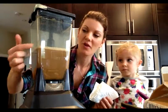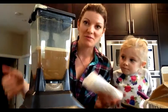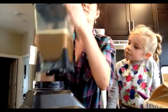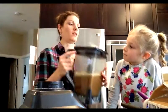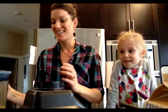Look how it's getting a little bit frothy and it's just gonna get more and more frothy. For this purpose, I'm not gonna blend it too much more so you don't have to listen to it. But you can smell it, oh my gosh, it smells delicious. I love it. So you can blend it more to get more froth in there.